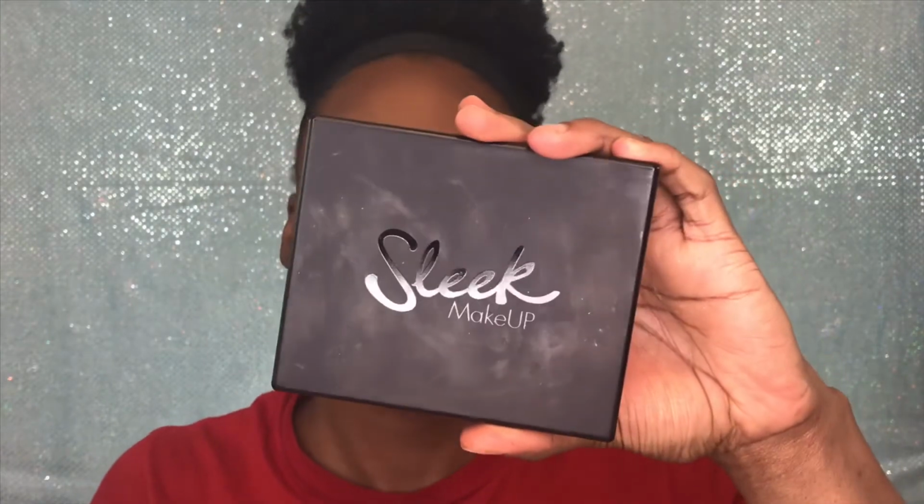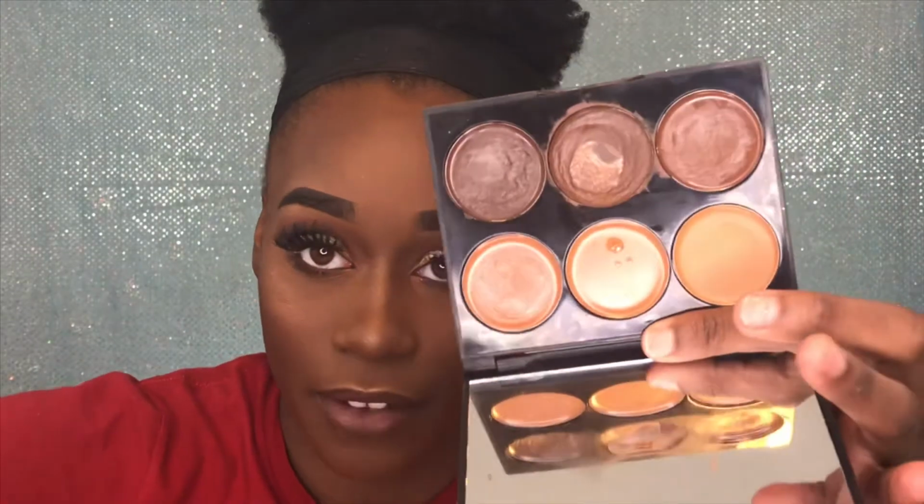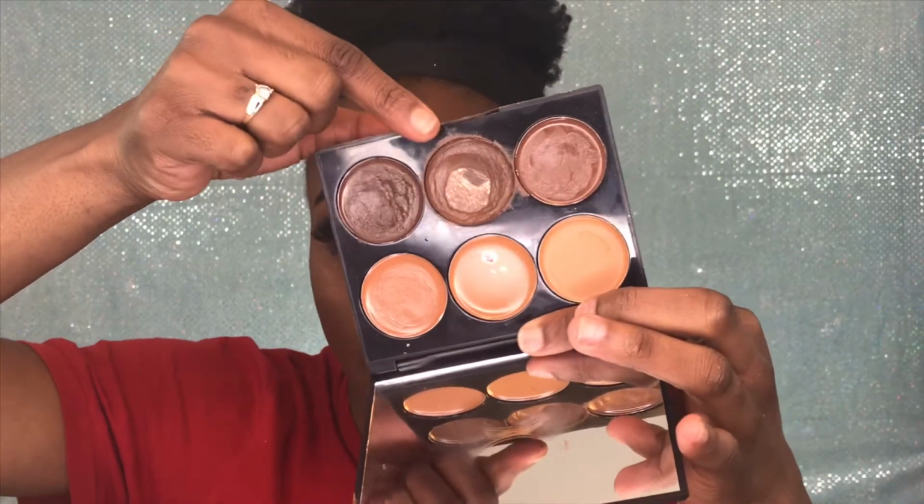Okay, so now we're getting into the good stuff. One of my favorite things to do when I'm doing my makeup is to contour, blush, and to highlight. No surprise, I feel like that's everyone's favorite step, but I do have a few contour products. One of them is a cream, and this is the Sleek Makeup Cream Contour Kit in Extra Dark. It's the darkest one they have. This middle shade right here is the perfect cream contour for me.